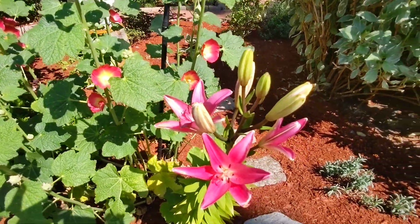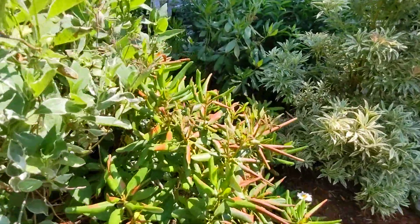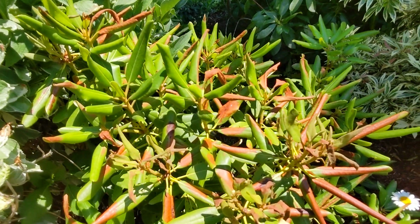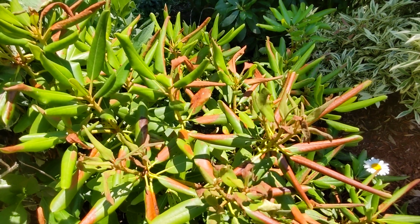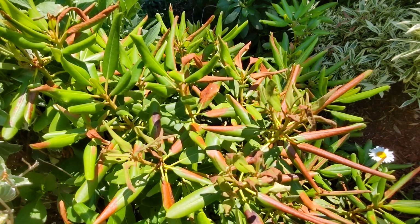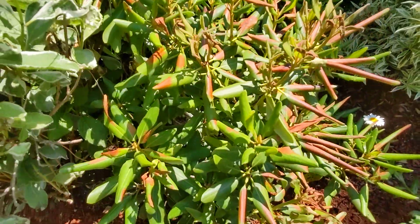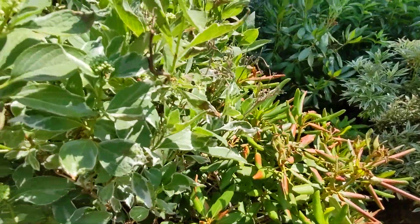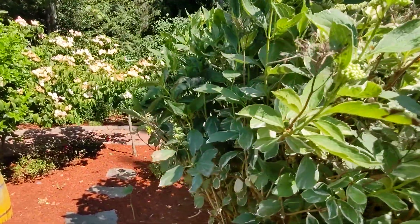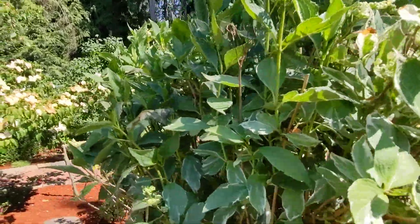Now this is my rhodie that I was worried about. It actually got sunburn on the leaves. And it's hot again today, but it's only 86. It's not 115. So it looks like it'll be okay. It should bounce back. And I have a blue lace hydrangea, which is as tall as I am. Probably taller.